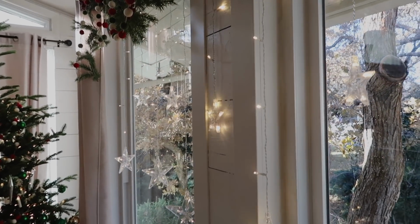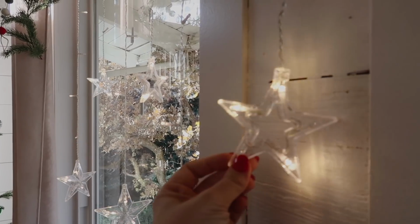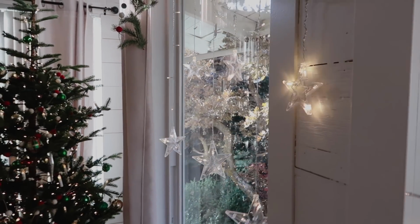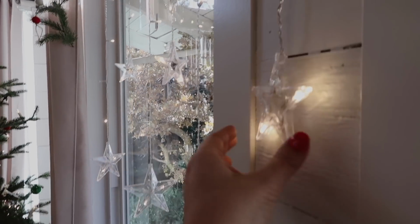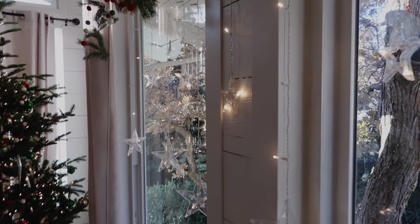All right, the windows are going to look kind of bad because of the lighting, but these lights, I've already had a million people ask where they're from. Our elf on the shelf happened to bring those this year, but I'm pretty sure I saw them on Amazon. If I can find them, I will have the link to these lights, but they're really fun and they fit in our windows perfectly.